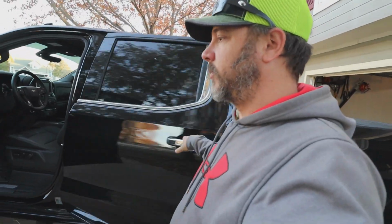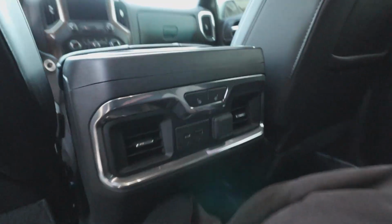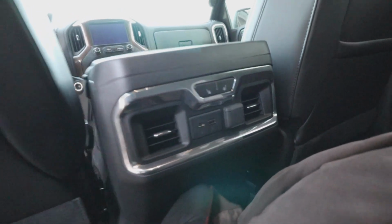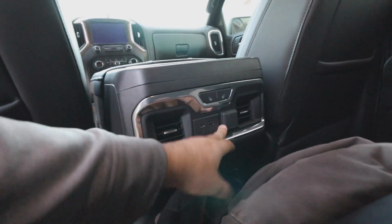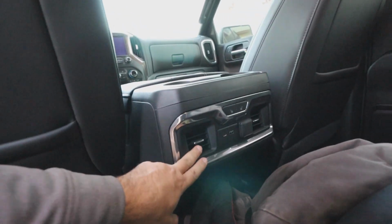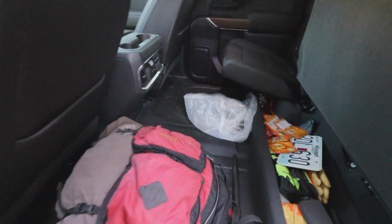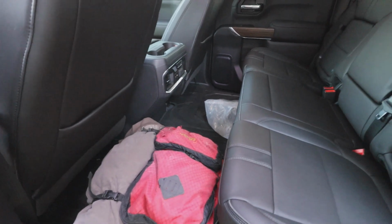The sound system's incredible. And going back to creature comforts, back here we have heated seats for the rear. And again, you have your micro USB or USB and a cigarette lighter port there, along with ventilation for the rear passengers. And I have my work stuff in here, but you can see the legroom back here. Tremendous amount of legroom.